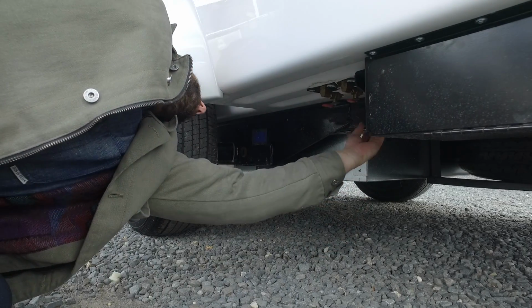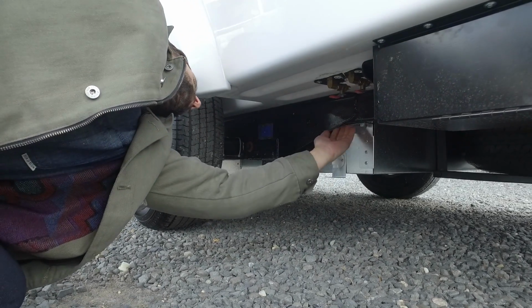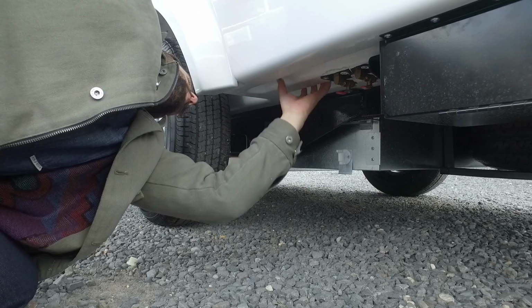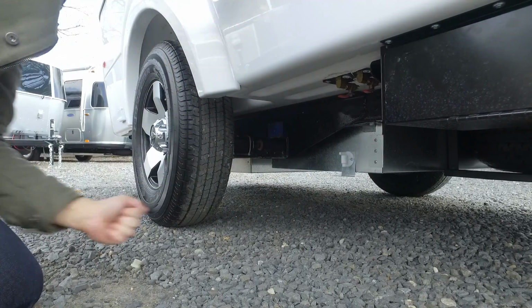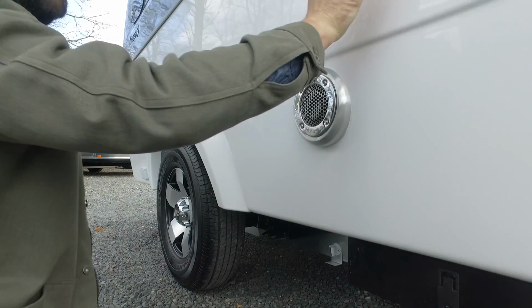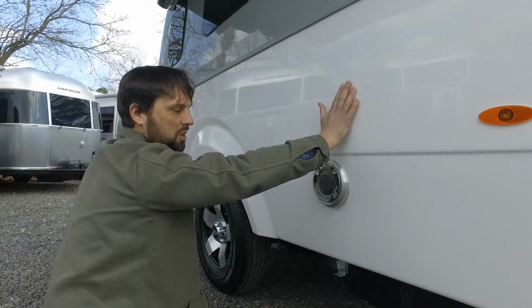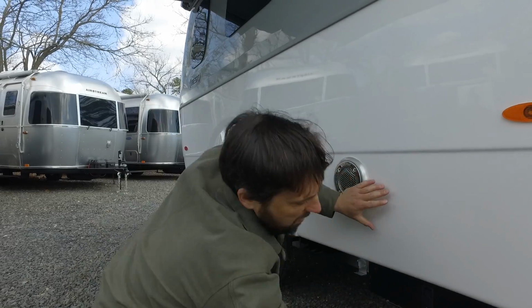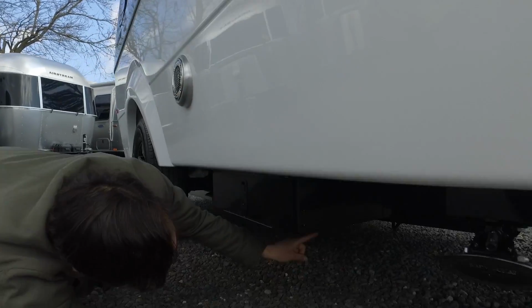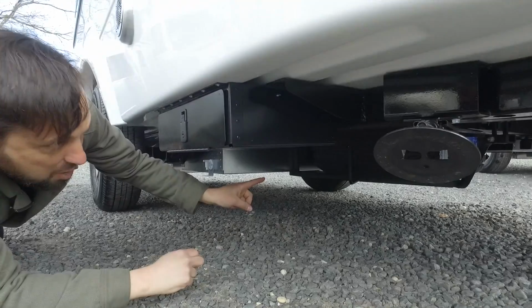You can see the steel chassis here that supports the fiberglass molded body. You can see this is all thick fiberglass all the way around. This doesn't flex in when you push on it. It's very, very durable. And then up front here is the spare tire. Same size tire, just on a steel wheel.